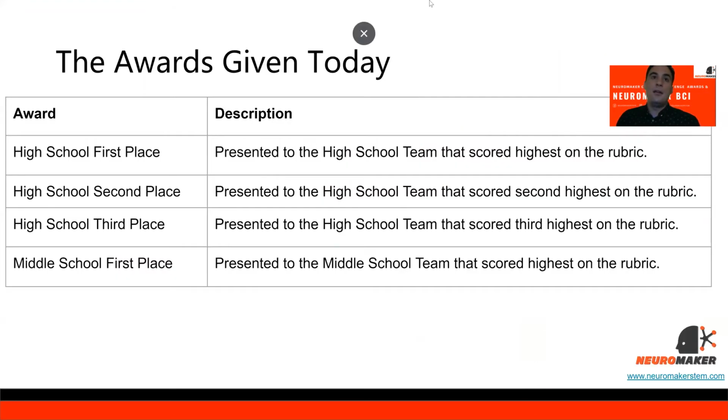So today we're going to give out these 4 awards. We're going to be giving out our high school category, our first, second, and third place. And then for middle school, we're going to be giving out our first place award.